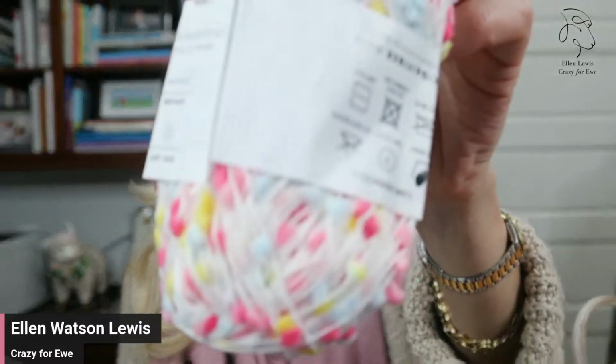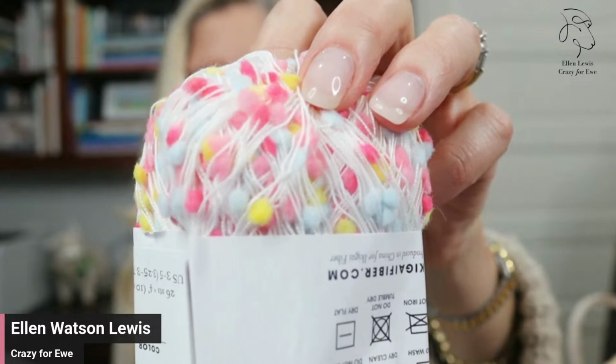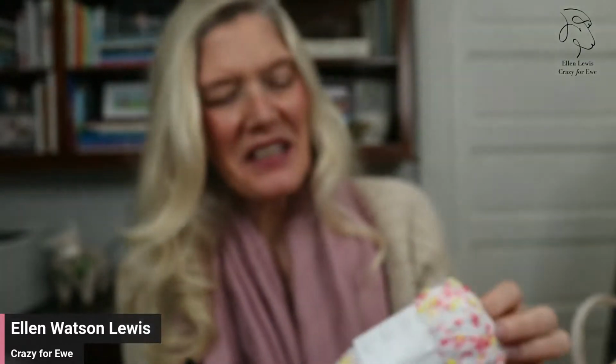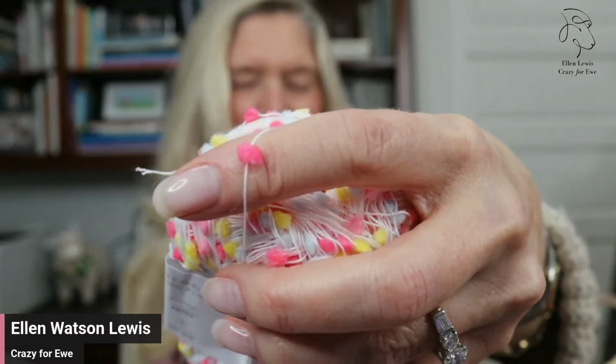Okay, look at this. This is like a mini pom-pom carry along that I love so much. I don't even know how to tell you. Look at that little tiny pom-pom.